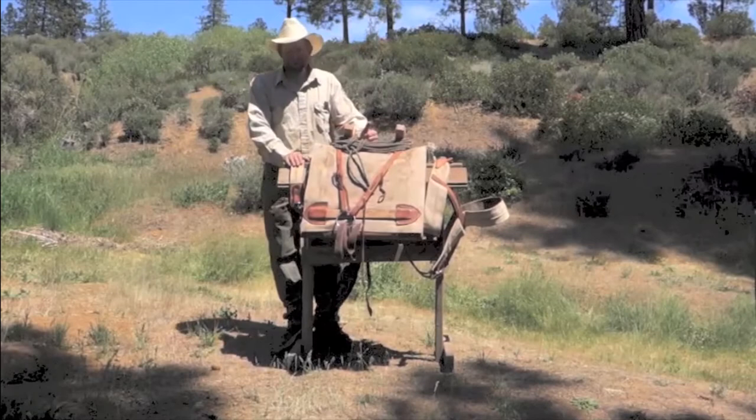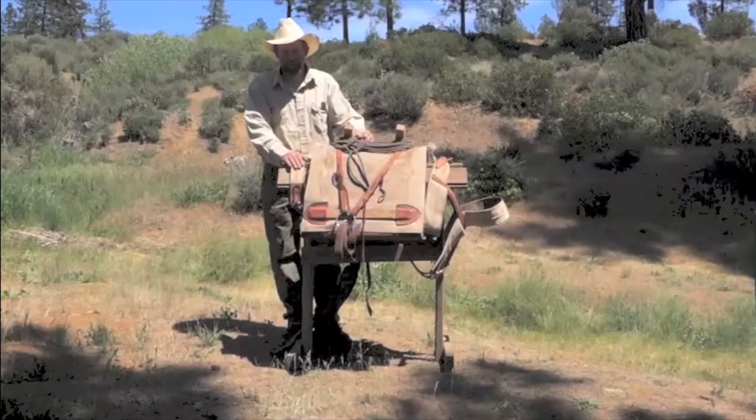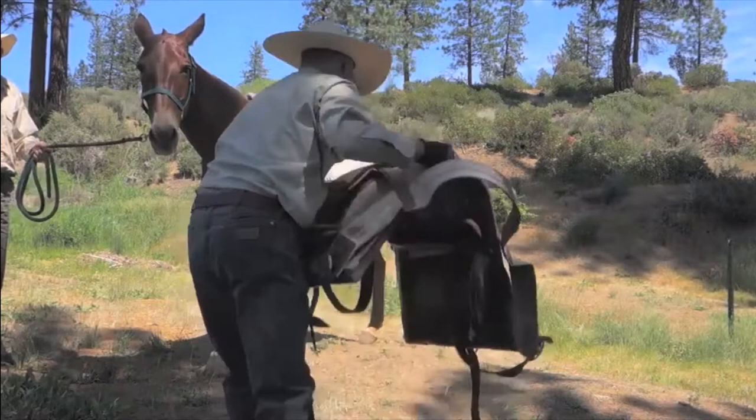And so it's a unique saddle. We find it to be the most advantageous after having used them all. But of course, everybody's got their different opinions on it. But we really like the way it treats the mules and the way it carries the loads. We're gonna throw the Salmon River saddle on this mule and talk about it a little bit, talk about some of the advantages of it.